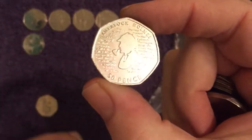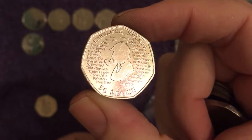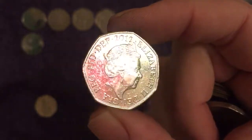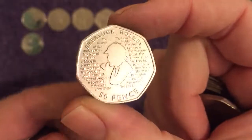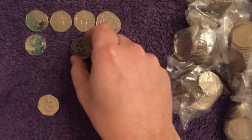Not a Kew Gardens, but we do have a Sherlock Holmes there. 2019 release. Nice little design, I think. And again, becoming more difficult to find, I think.